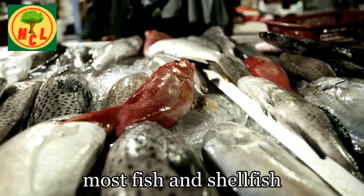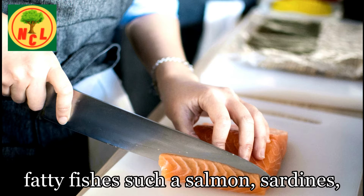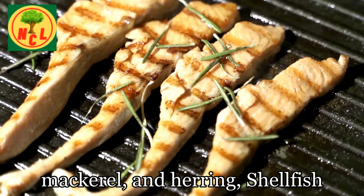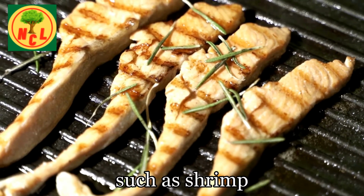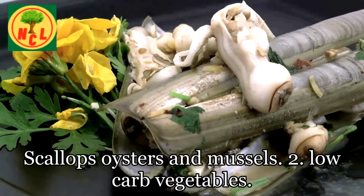1. Fish and shellfish. Most fish and shellfish are naturally low in carbohydrates and rich in protein and fat. Fatty fishes such as salmon, sardines, mackerel, trout, and herring. Shellfish such as shrimp, crayfish, crab, lobster, clams, scallops, oysters, and mussels.